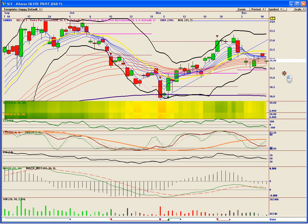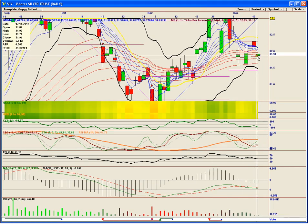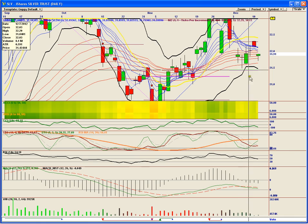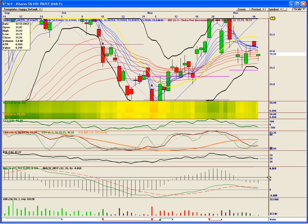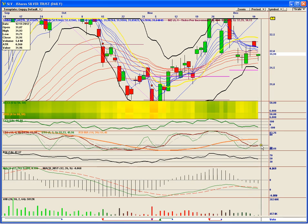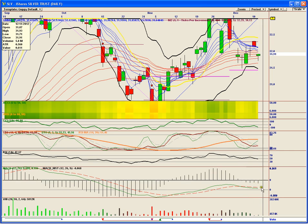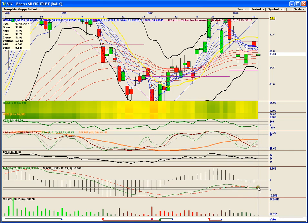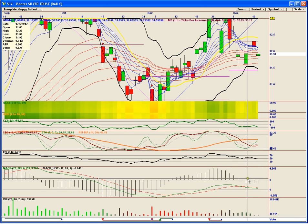And SLV, more of the same. Gap down today, it is a hammer, it's not at the top or the bottom of the range, and the secondaries are actually a little more negative than positive. Down on the CCI, and still up on the stochastic, sideways on the 14-day RSI moving average, very important, but down on the RSI, down on the histogram, down on the MACD. This one is very mixed.